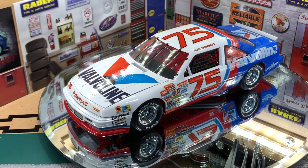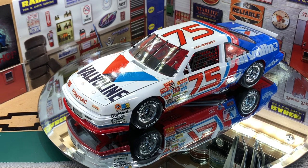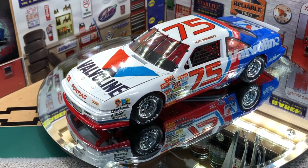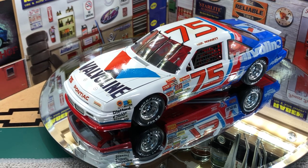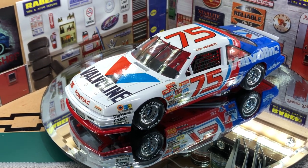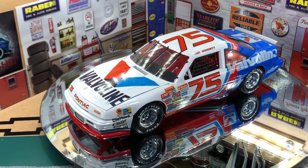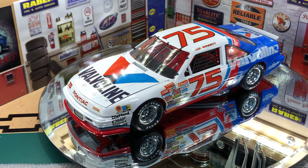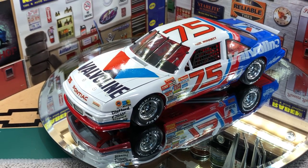Tell y'all what, man, I have been on fire as far as building cars. I think this is the first time in my history that I've ever finished 3 builds in a week. But then again, I've been working on some of these builds for about the past 2 to 3 months. Anyhow, I'm finishing up my coronavirus 500 group build entry here.